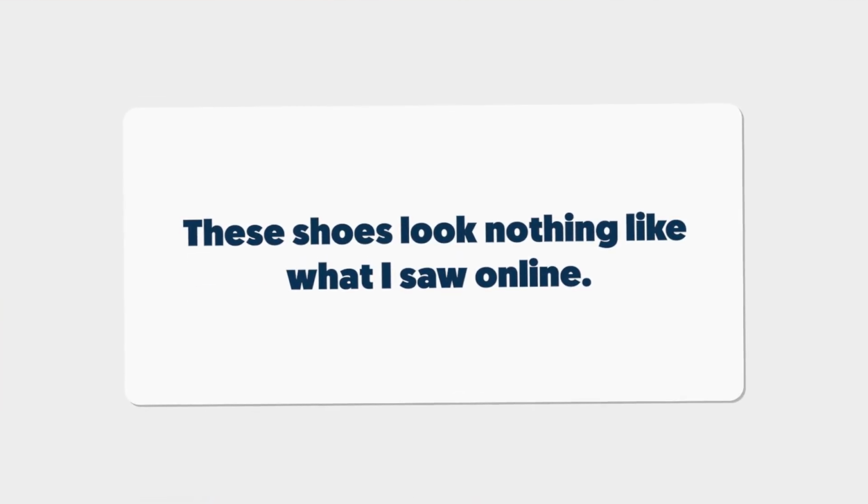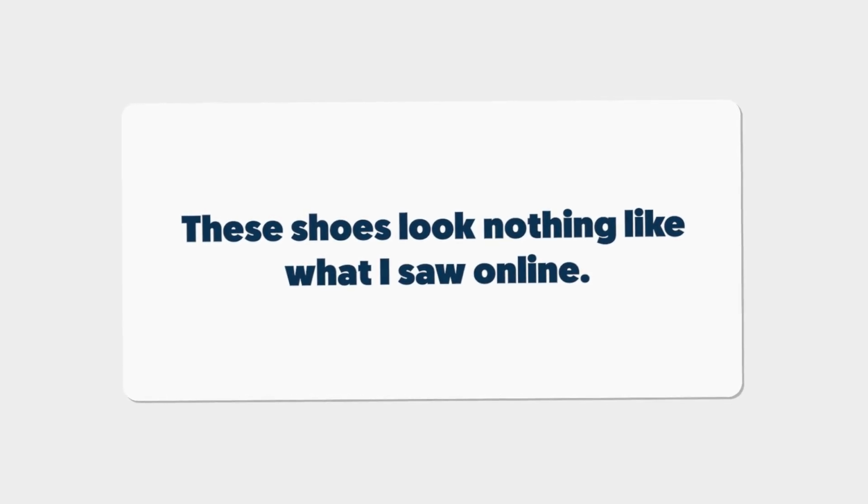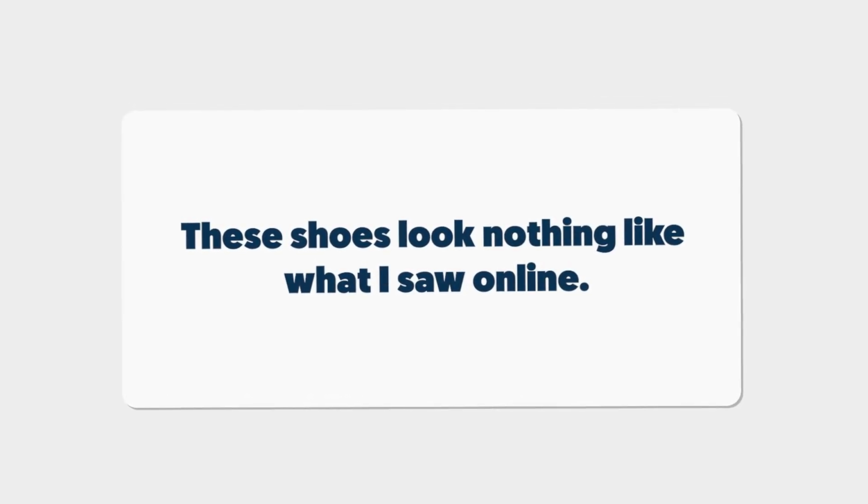Now, what if it's a little less specific and it's not exactly an issue on their side? Maybe I'm just not happy with what I got. So I could say something like, these shoes look nothing like what I saw online. That could be an issue on their side, or maybe it's just a matter of my expectations being different, right? So it's not quite clear there, but that's why I want to return them. So that is one reason that you can give.